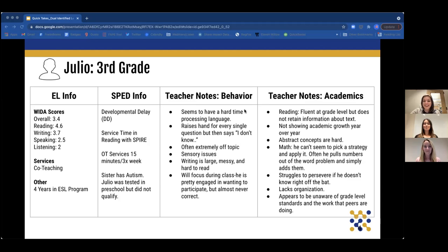Great. So what I'm hearing is that we need to access all of our specialists that are serving Julio and his family and make sure everyone is on the same page, but then look at specific structures and supports related to visuals, structured routines, comprehension supports, and leveraging our other teammates, like our co-teachers in this work as well. Thanks for sharing, Mary and Mary.